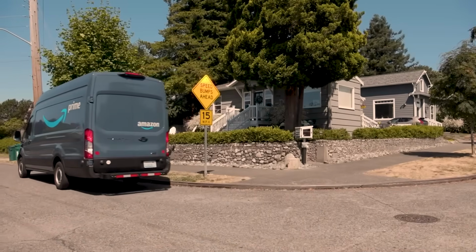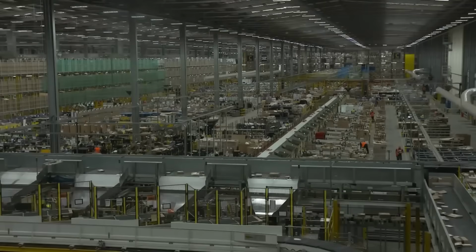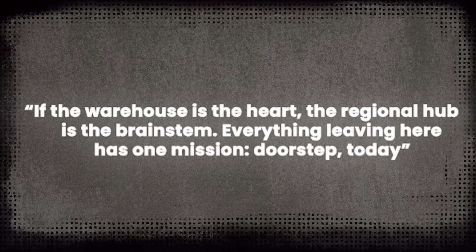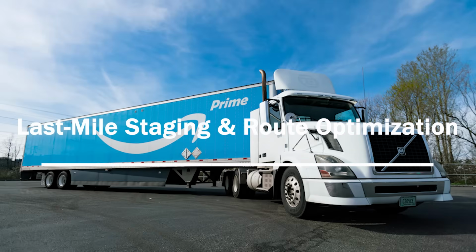The regional hub is where momentum becomes precision. It takes the chaotic flow of packages from hundreds of sources and converts it into a surgical strike plan for final delivery. If the warehouse is the heart, the regional hub is the brainstem. Everything leaving here has one mission: doorstep, today. Last mile staging and route optimization.